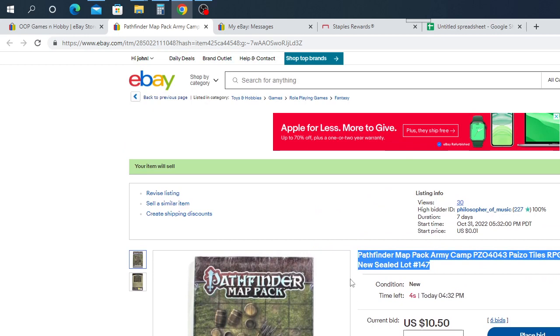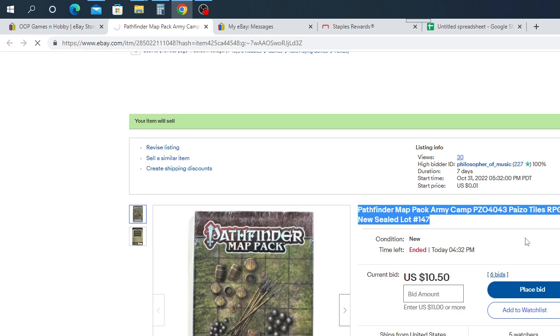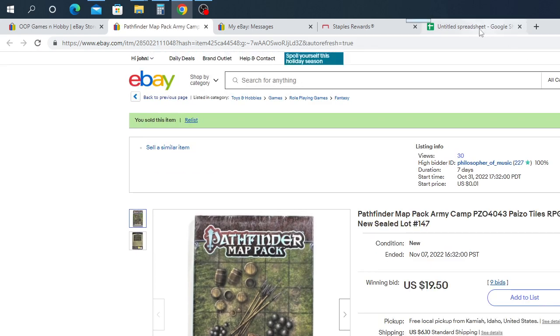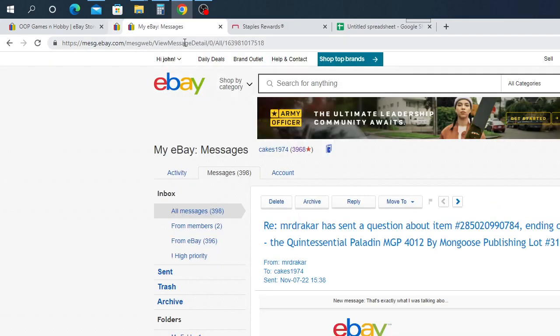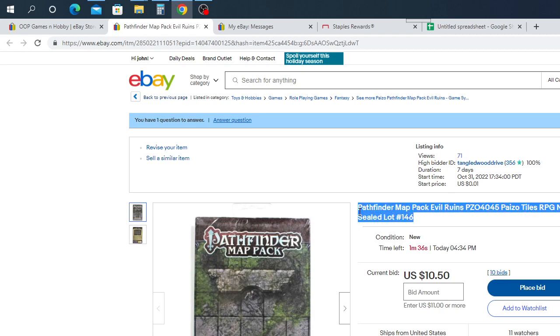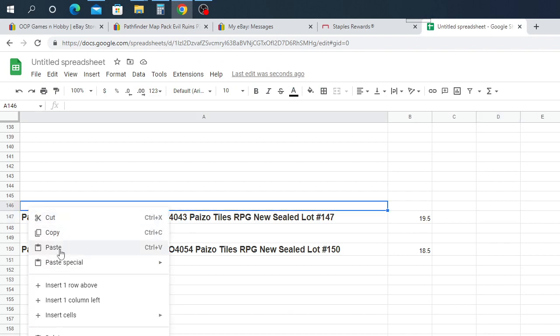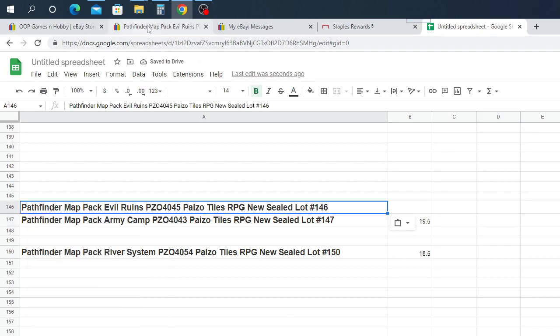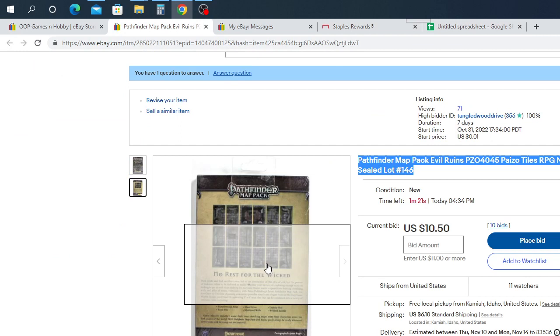Let's see. 6 seconds. 1950. Yeah. That's a nice jump in the last seconds. Next one. Evil Ruins. 146. Copy. Put it in the spreadsheet. And go right back. You can see what it kind of looks like on the back.